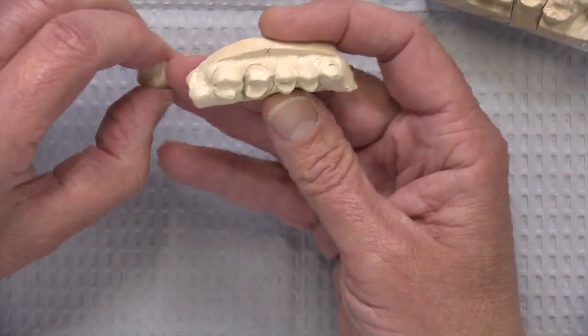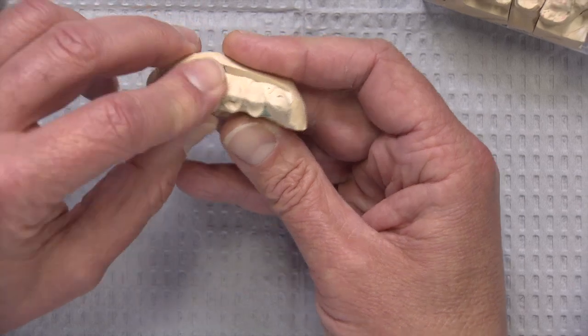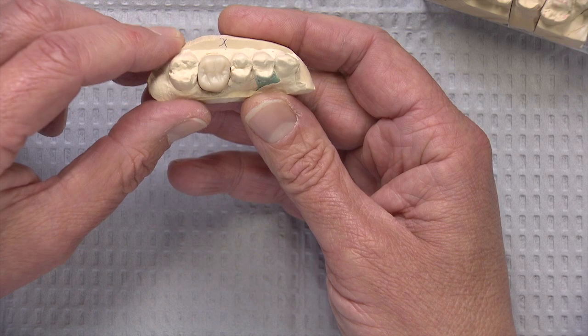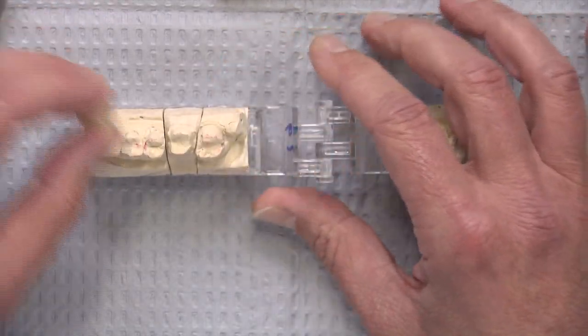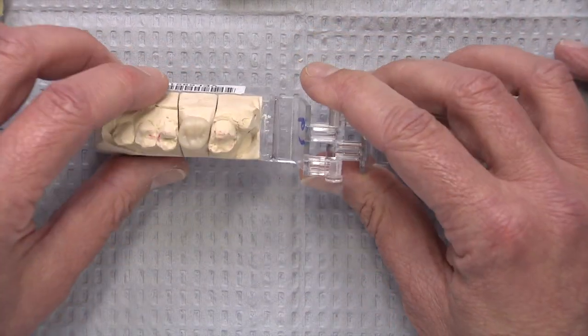So once the crown is done milling and before staining and glazing, it's tried back onto the model to check for contacts, and it looks pretty decent here. It's checked with some articulating paper for the contacts, and then it's checked on the articulated model to see whether or not the bite is correct.